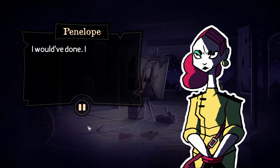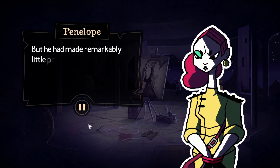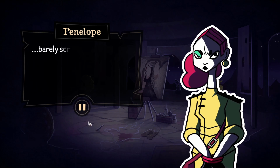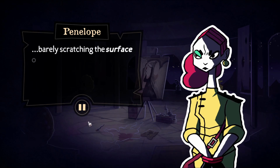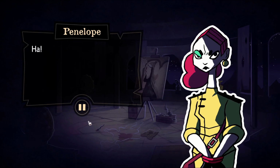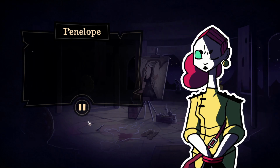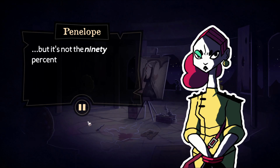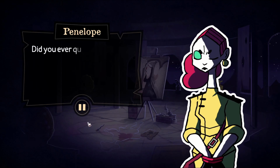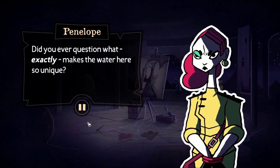I would have done, if I'd found anything worth stealing. But he had made remarkably little progress, barely scratching the surface of the beetle's true mystery. Which is? It carries an exoskeleton approximately 90% identical to gold. But it's not the 90% I'm interested in. Did you ever question what exactly makes the water here so unique?